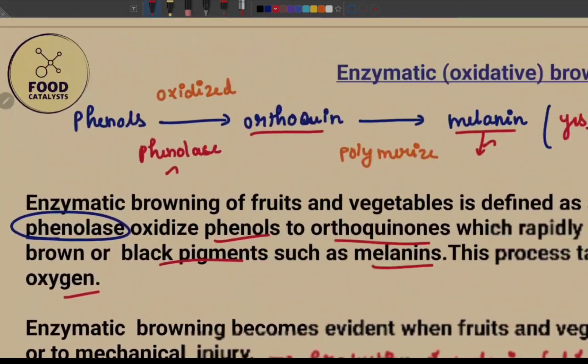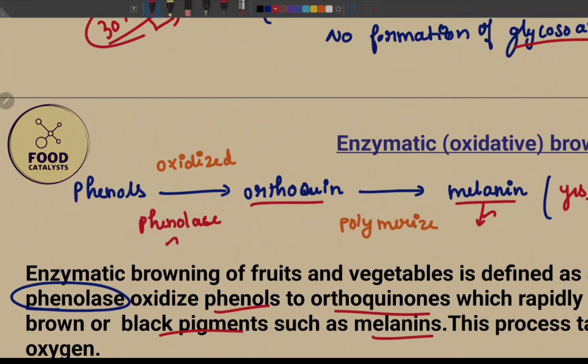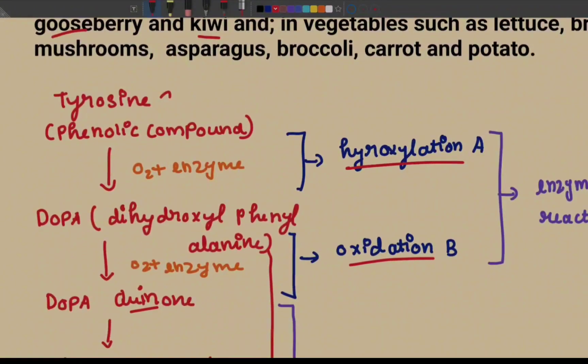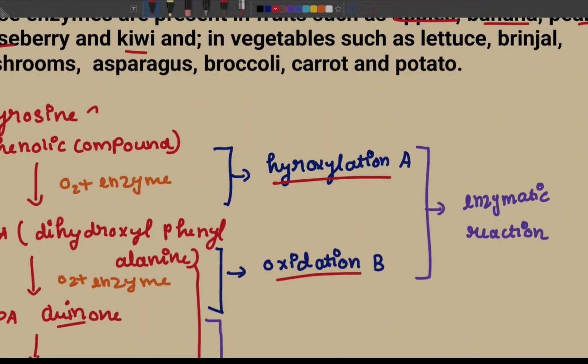As we have discussed here, it will produce the quinone, orthoquinone, right? So that's how we are producing the dopaquinone. This combination of hydroxylation plus oxidation is the enzymatic reaction. This reaction is the beginning step of the series of reactions you are going to see.